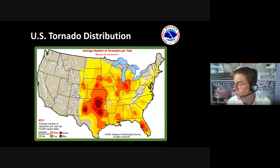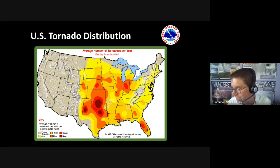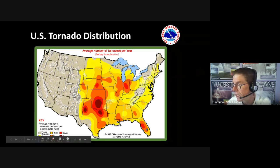All right, so this map shows you where tornadoes are most likely to form. And of course, your eye is immediately drawn here to North Texas, central Oklahoma, and southern Kansas, even up into Nebraska and South Dakota. That's what we call Tornado Alley. And that's where we're most likely to see tornadoes.